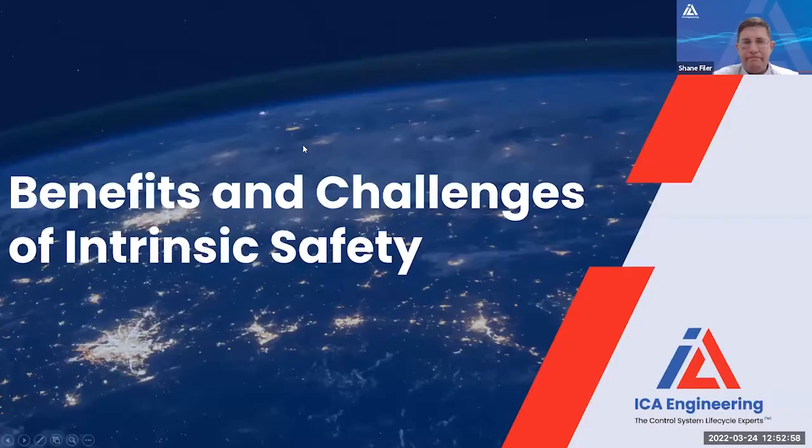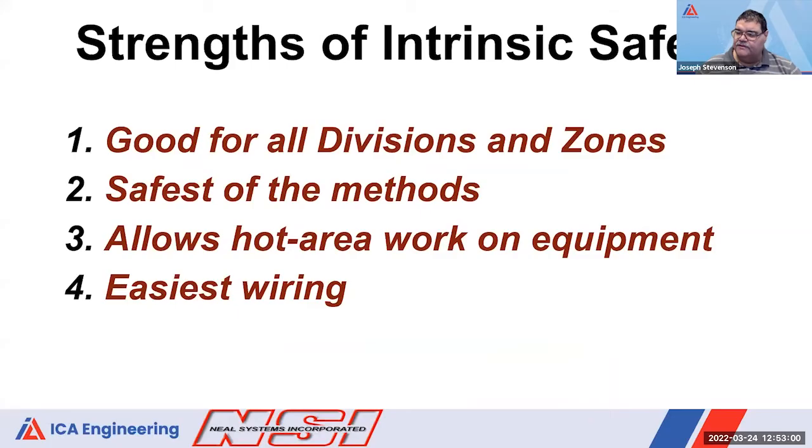Right. And benefits and challenges. Since we're a little short on time, we'll just run through this quickly. As you mentioned, intrinsic safety is good for all divisions and zones. It is the safest of all methods because it prevents detonation from happening, whereas the others work on containment or segregation.